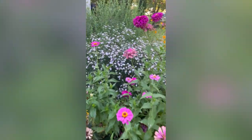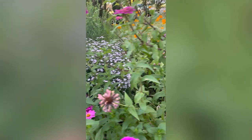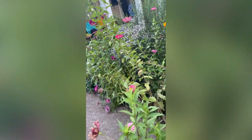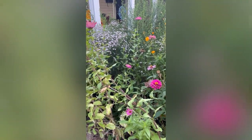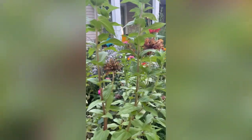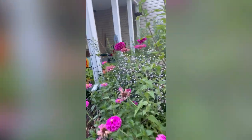This morning I was gonna tour some of my front garden since I've already done my side and back, but I may end up just walking around and showing you all the flowers anyways. Anything that hasn't bloomed open or is kind of getting established, I may show a better photo of it, or any bulbs I have in the ground, I may just put a photo up on the screen.